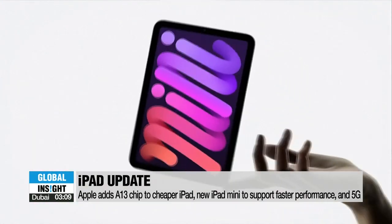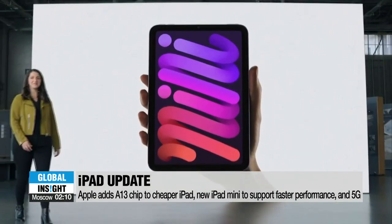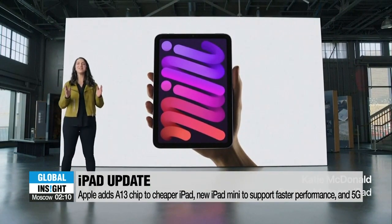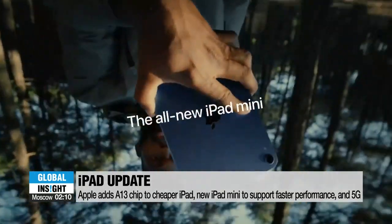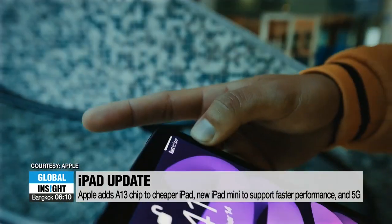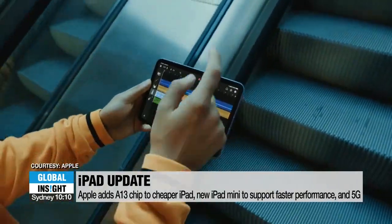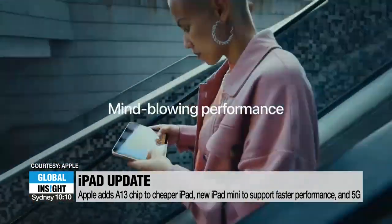So it offers the power and quality of those larger iPads, but in a smaller, compact size that's useful for all kinds of people, from doctors to pilots and all these people who need the power but don't necessarily need a large device. But the 9th generation iPad, the entry-level iPad, has also been upgraded.